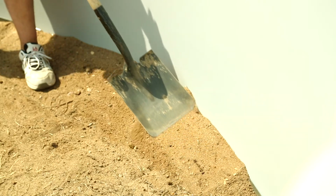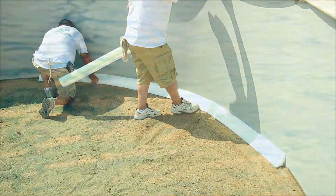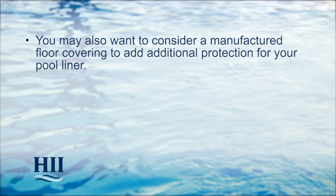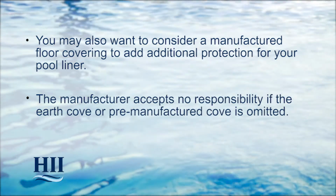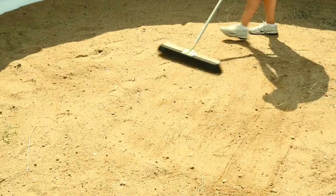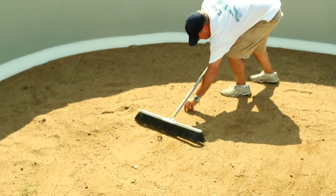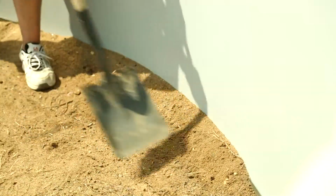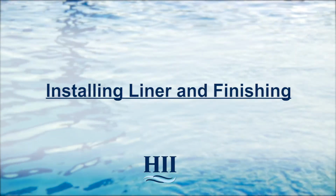You may want to use an earth cove as demonstrated, or you can purchase a manufactured pre-formed cove. You may also want to consider a manufactured floor covering to add additional protection for your pool liner. The manufacturer accepts no responsibility if earth cove or pre-manufactured cove is omitted. Before you install the liner, once again make sure the pool is smooth and clear of sticks, stones, or other sharp objects, and fill any slight depressions like footprints with sifted earth and tamp down. With the cove installed, you're ready for the final step, installing the liner.